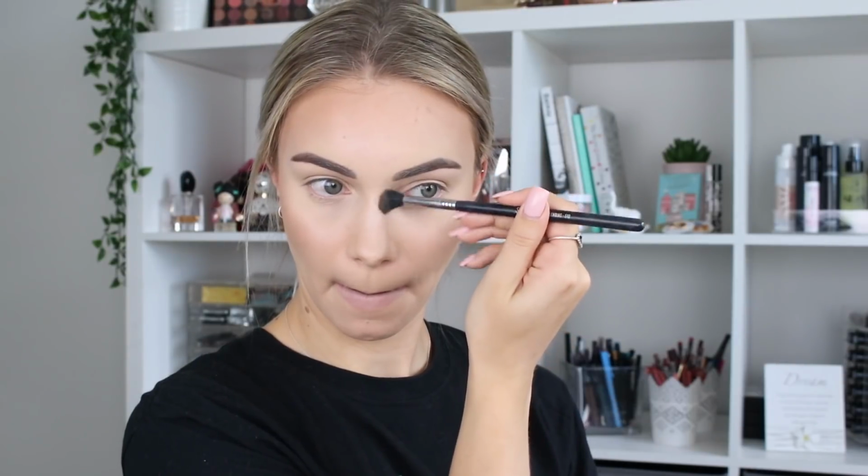I'm also going to take a little bit of that bronzer on one of my Sigma Tapered Blending E40 brushes and just blend it down my nose to contour a little bit. Oh, it's throbbing now. Ouchie, ouchie, ouch. Alrighty, now for blush, I'm taking one of my all-time favorite blushes.